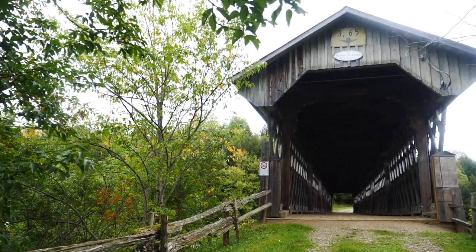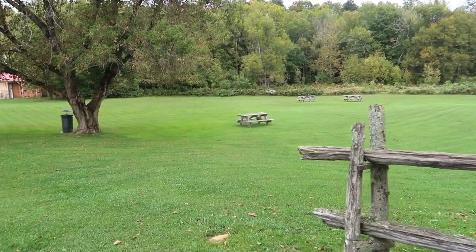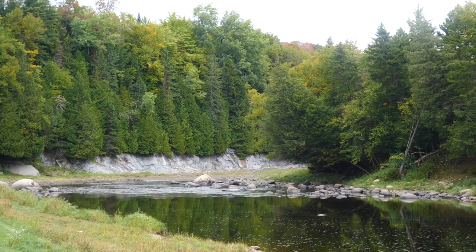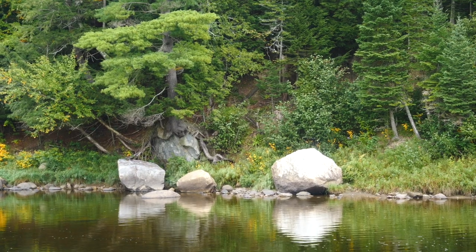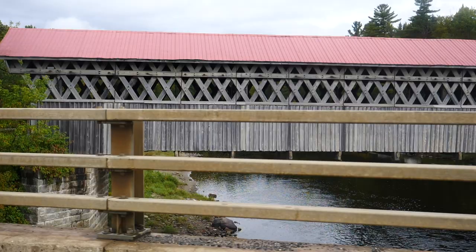So we've now walked out of the bridge and there's this beautiful lawn with picnic benches. Look at that, right on the river's edge. This is such a beautiful spot. I wish we'd brought our lunch today because this would have been lovely.